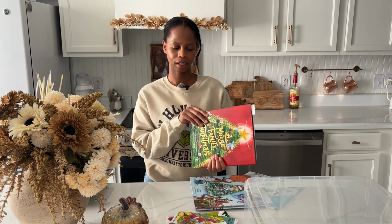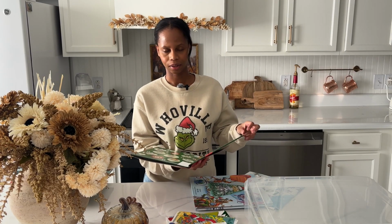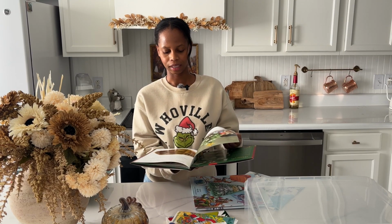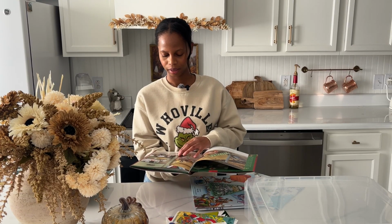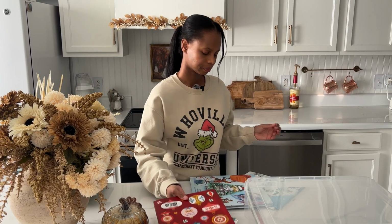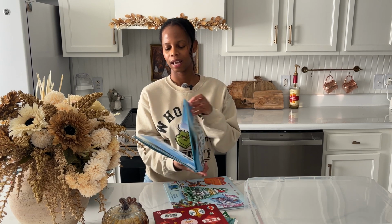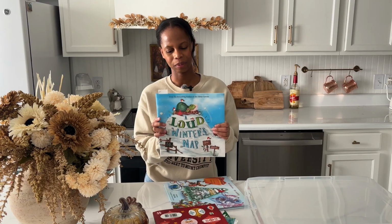I just bought this one as well, but I saw it last year and I thought it looked interesting and kind of cute. So when I was trying to find books to help fill in this year, I remembered this one. So I just went with it. And yes, very cute illustrations, cute story. A Loud Winter's Nap. We already had this one. I like it. It's a funny, kind of silly type of book.